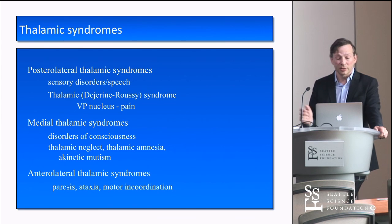so a discrete lesion in the thalamus can result in consciousness issues, and that's thought to be by disruption of those reticular nuclei that are resting at the top of the reticular activating system chain. Thalamic neglect, thalamic amnesia, akinetic mutism, those are all part of the medial thalamic syndrome. And then finally, anterolateral thalamic syndrome: paresis, ataxia, motor incoordination, those are all parts and can either be there or not, or all together at the same time.